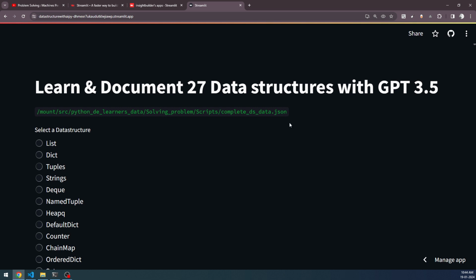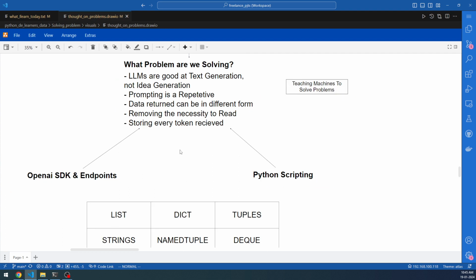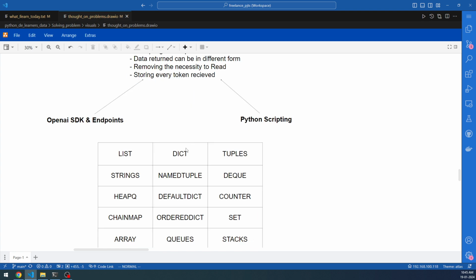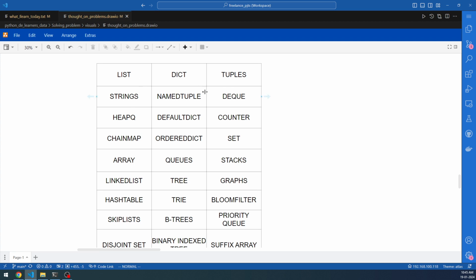I'll be telling you why I had pasted this here after some time, but this particular data will be in the repo, and that repo link also will be shared with you guys. Now, with that said, let us go back to the presentation again. So here we have all the data structures that we are planning. So you have a 9x3 matrix of data structures, and believe me, most of these data structures, I don't know how they work.